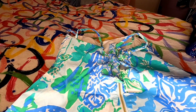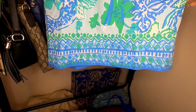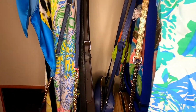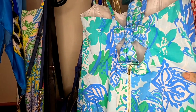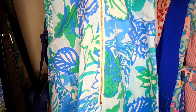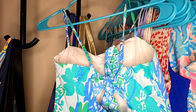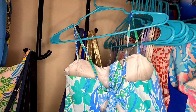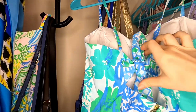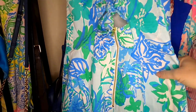Let's see how it looks when it's hanging like this. So this is the length and the back side. Yeah, it's more visible here. This tie looks so cute, and there's a zipper over here. It's almost knee length, I guess. And this can be adjusted to whatever length you need, and the tie can also be adjusted. So, it's so cute.